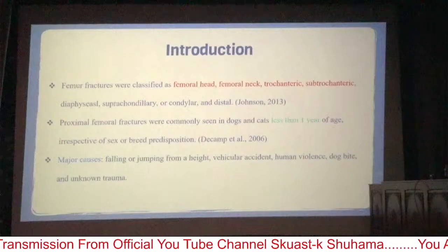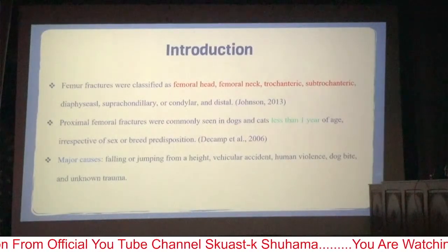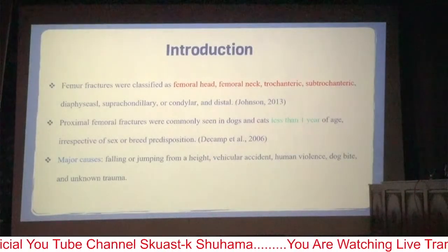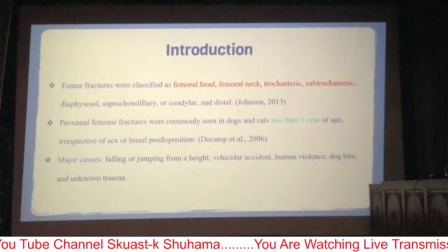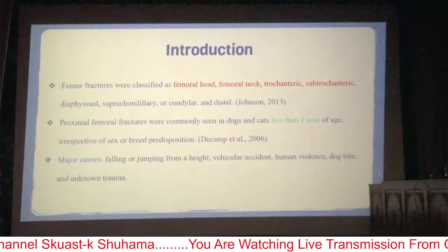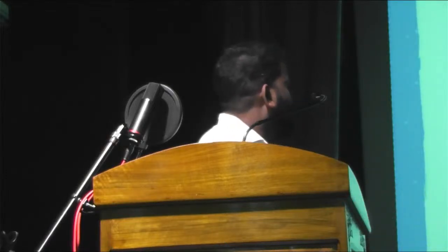So coming to the introduction, among the fractures, hind limb fractures show the major percentage, and in that, femoral fractures are more common. Femoral fractures are classified again as femoral head fracture, neck, trochanteric, subtrochanteric, diaphyseal, supracondylar, condylar, and distal. So broadly, they are classified as proximal, shaft, and distal femoral fractures. And again, proximal femoral fractures are classified as femoral head, neck, trochanteric, intertrochanteric, and subtrochanteric fractures.